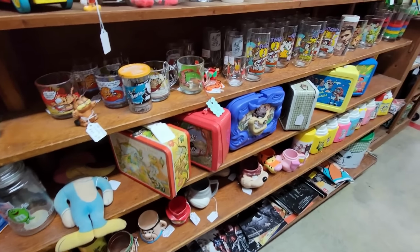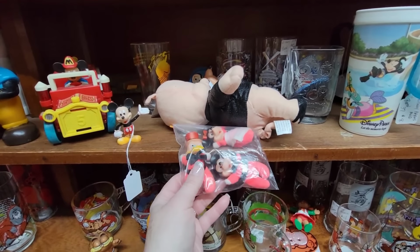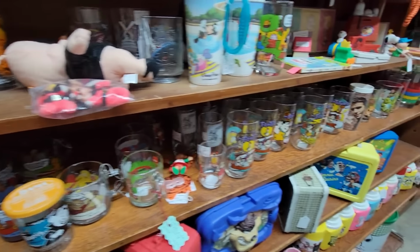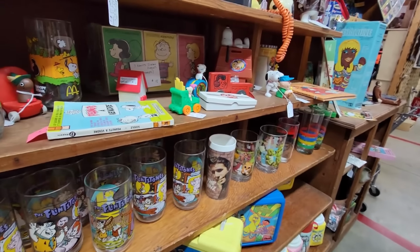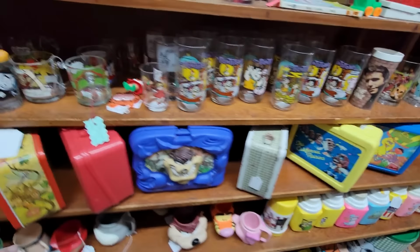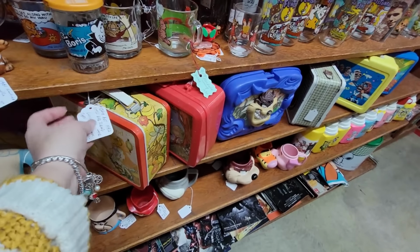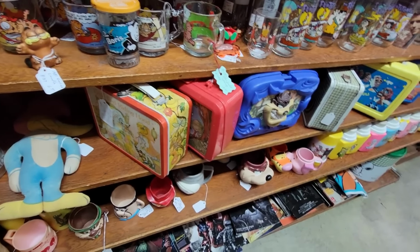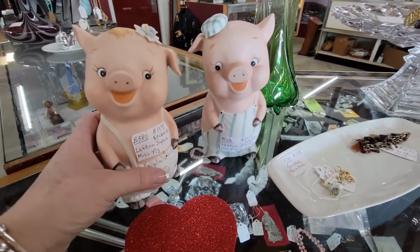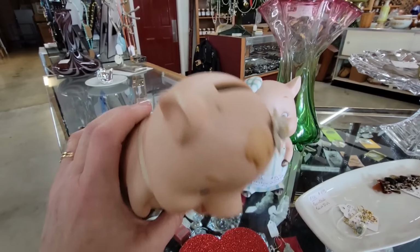Okay, we've got some lunch boxes. Fred Flintstone. These little goober guys here, I think are bootleg Disney. Peanuts. It's just fun to look at. California Raisins. What was this one? Little Red Riding Hood. $62, no thermos. Look at the left, Miss Pig and Mr. Pig. They're $20 each. The little banks.